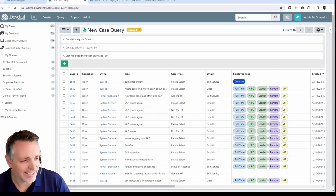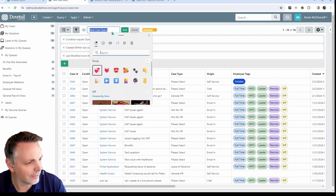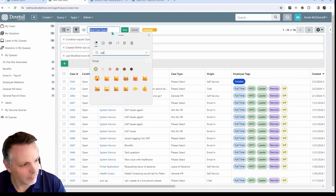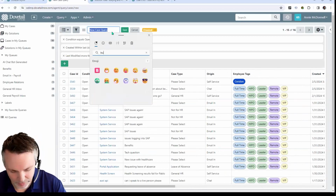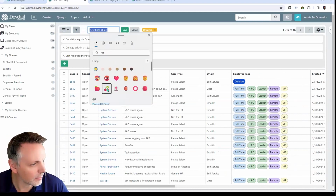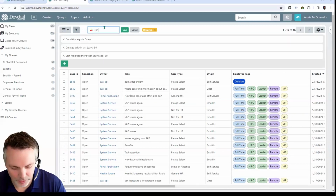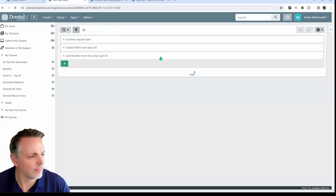What's even better is I can save this. So I can go in and say save as, and I can even put a little emoji in. You can see the sort of emojis I like using. Let's do a red dot. Oh, a pair of cherries. So open cases, no interaction, something like that, and hit save.